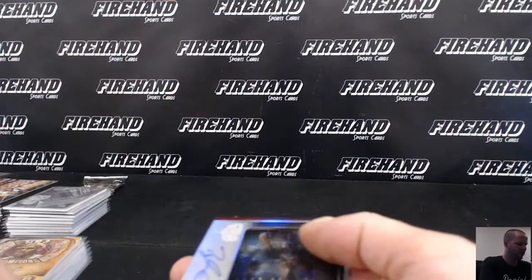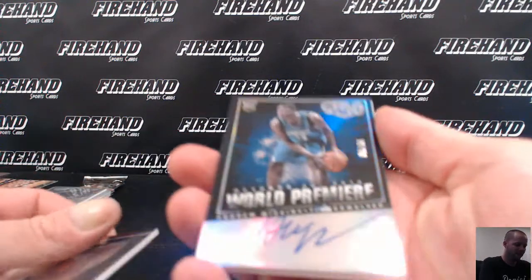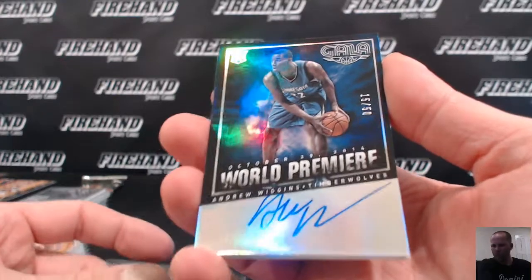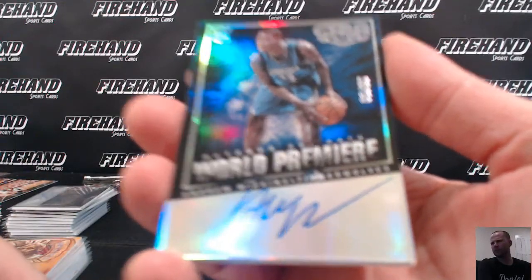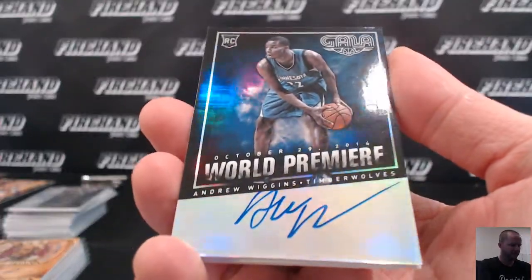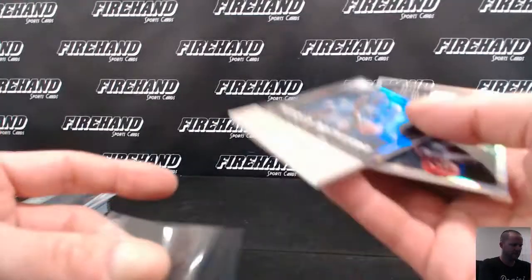Oh, I told you it could be sick. Oh, disgusting. That's how we do. Andrew freaking Wiggins. 15 out of 50. World premiere rookie auto. River card and the T-Wolves. Dang, look at that. Sick, man. That's awesome.